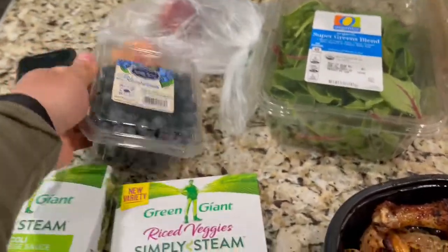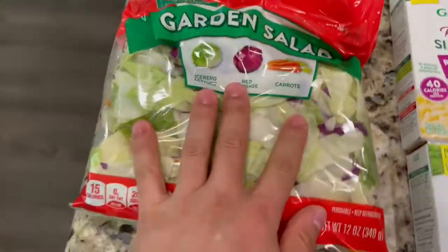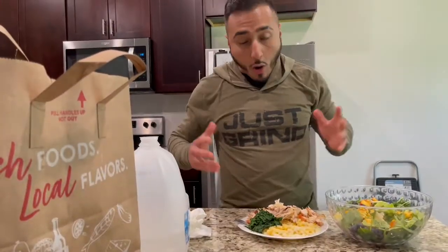We got blueberries here. And then we got peaches. I'm going to slice up the peaches and blueberries and put them in the salad. And then have some regular lettuce. And that will be our meal. So I'm about to chop all this up and show you guys what the final product looks like. And bon appetit. Here we go.